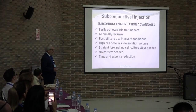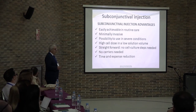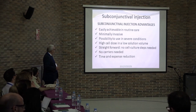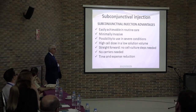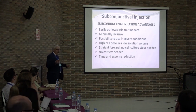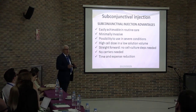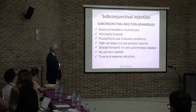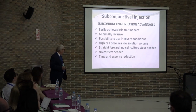They have a lot of advantages. It is easily achievable in routine care, minimally invasive. It can be used in severe conditions. A high cell dose can be administered in a small volume. You can administer 2 million cells in 1 cubic centimeter. No cell culture is needed, no carriers needed, and there is an important time and expense reduction.